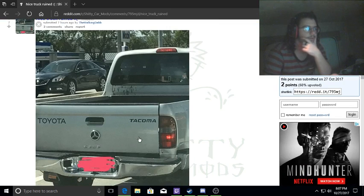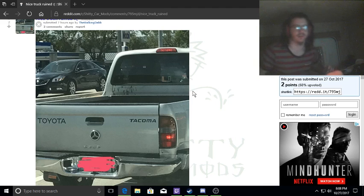Let's see. Oh, it took me a minute to see what they did. And that is a nice truck. I know it's a little beat up right here. But we owned a Toyota Tacoma for like 10 years. Never had a single problem with it other than obviously we had to change the tires after a while and the spark plugs, but that's to be expected on a 10-year-old vehicle. Other than that, we never had a single problem with it.